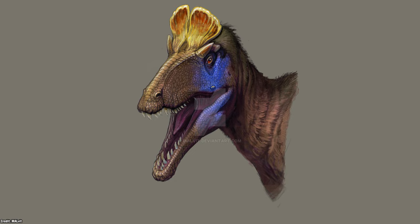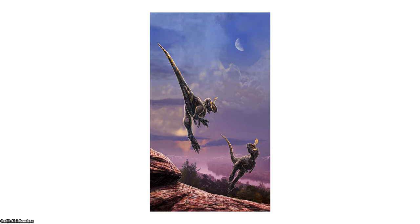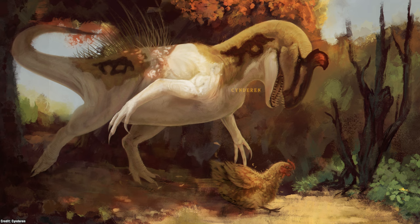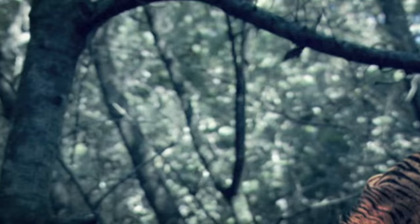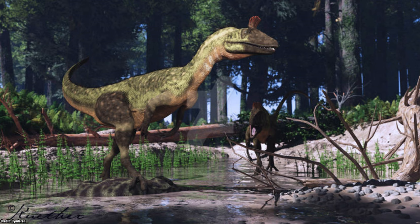Now, as far as competitors go, it seems like the only significant threat at the time that we know of would have just been another Cryolophosaur. And I think you would already know what these theropods would have competed for, this being the good old classic territory, resources, mating partners. What else do you need? Yet, without much evidence, we can't say for sure if interspecies competition was intense or maybe just chill. If it was intense, it may explain the evidence of cannibalism discovered.